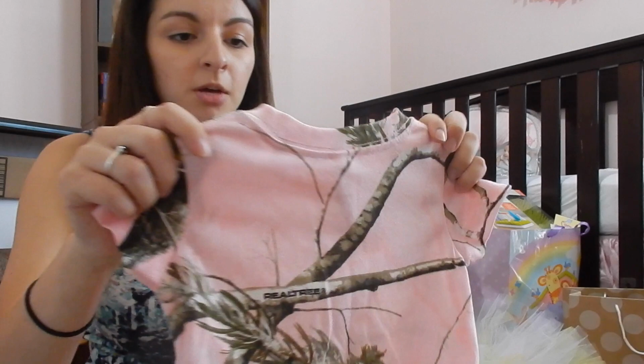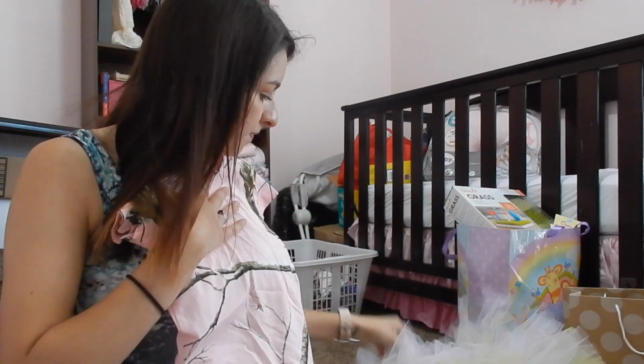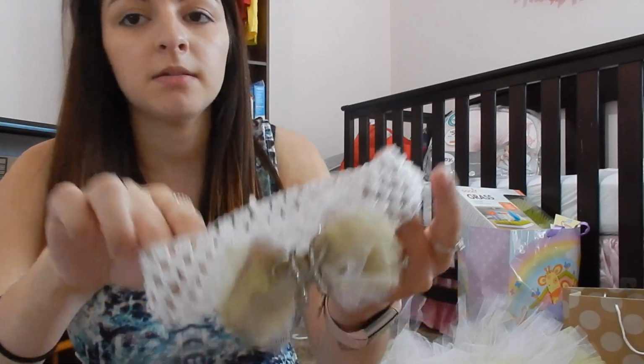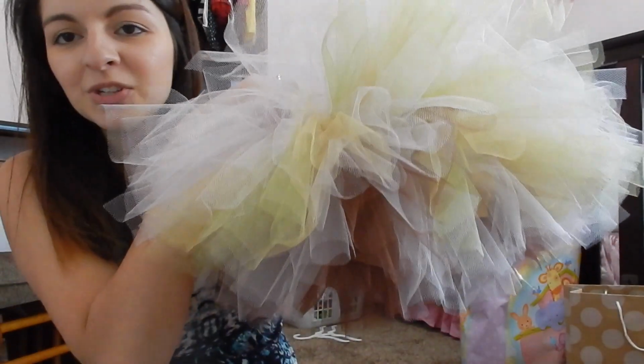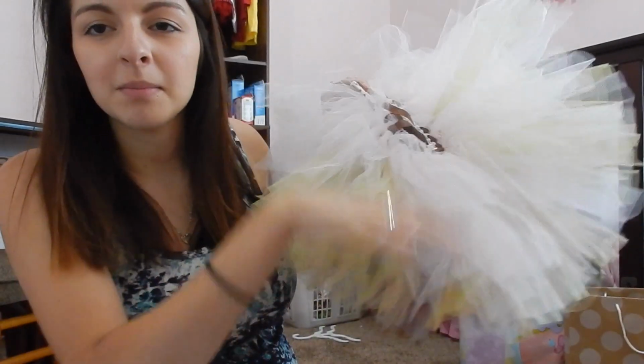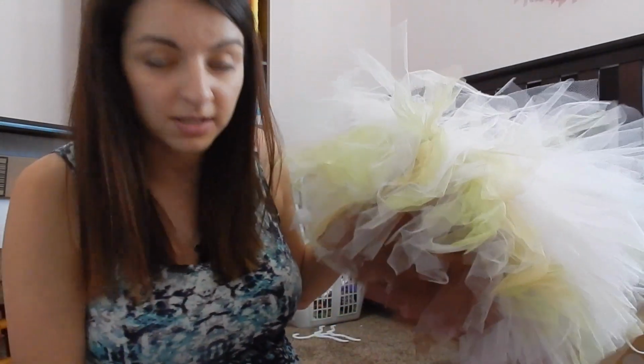And then my cousin Tori made us this little tutu, but she got this little camel onesie to go with it. She made this headband, the little H. And then she made this tutu to match it. How cute is that? If I remember, I'll insert a picture of what it looked like on the mannequin. It looks a lot better than me trying to hold it up and show you. So I'll go ahead and insert a picture, and it's so cute.